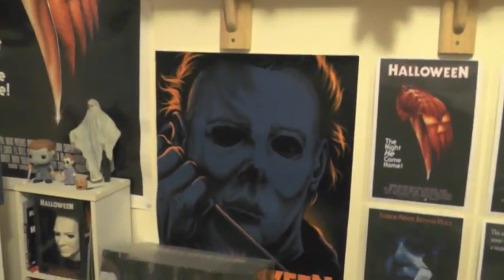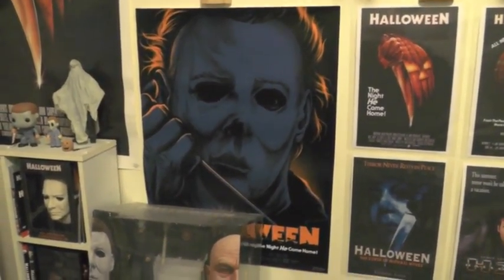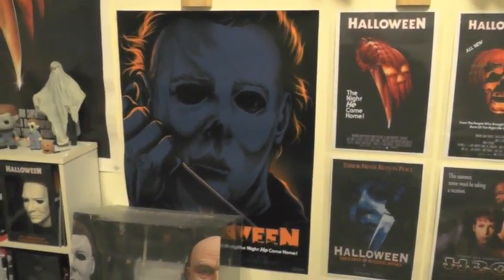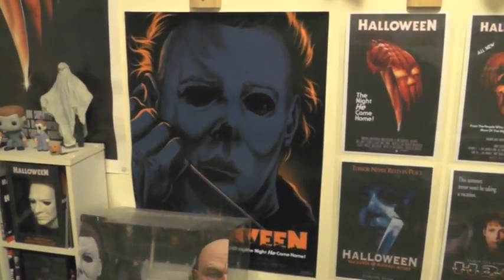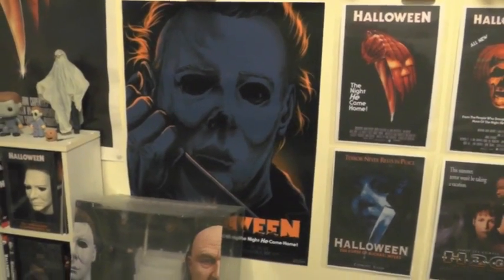Then I also got this poster off of eBay. I believe this was one of the, I forget the company now, but they do a bunch of t-shirts, very, very popular, and I believe this was one of the posters that came with one of the t-shirt sets.